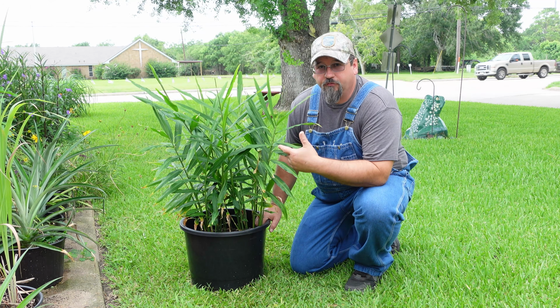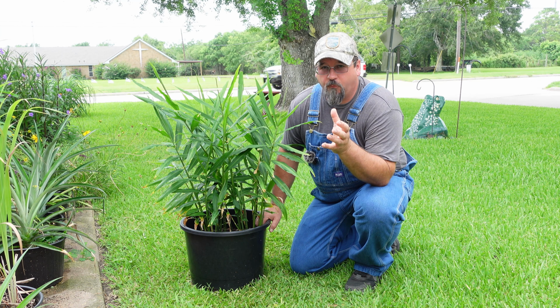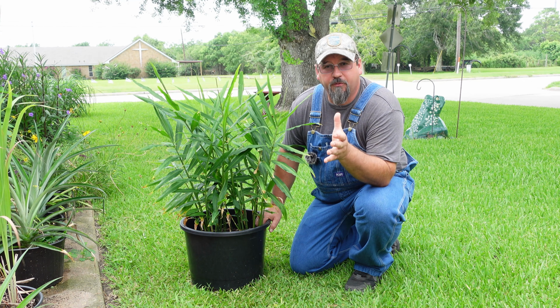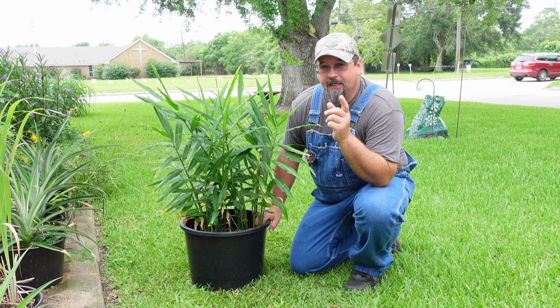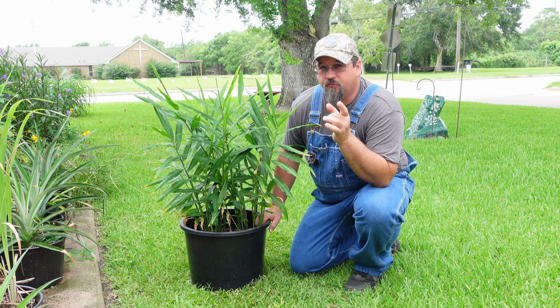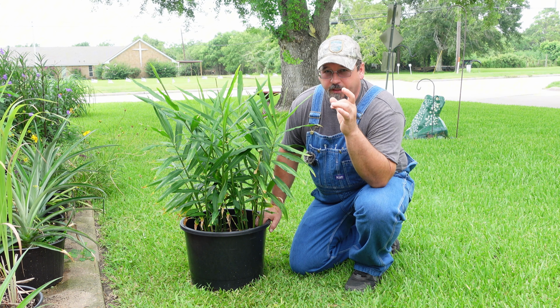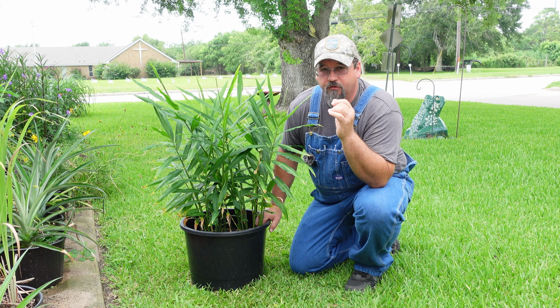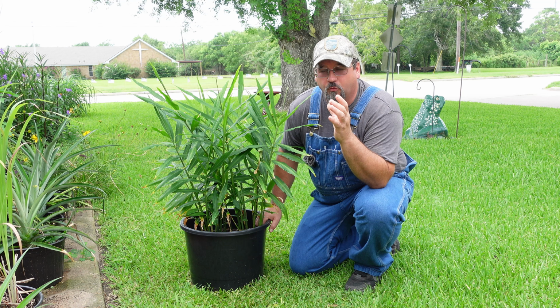Now, the next thing on our list is ginger. Now, ginger is a wonderful spice for especially a bunch of Asian dishes is where you mostly see ginger used. But it has a nasty little problem, and that's because it spreads. Now, ginger is actually a root vegetable. It's a rhizome in some sorts.